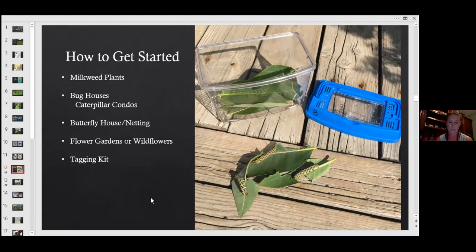We managed to get it in a jar, and we saw it turn into a butterfly. So then from there, I thought it'd be really neat if we could find the caterpillar and see all of the stages, because she was very interested in seeing the changes. And from there, we found some caterpillars.